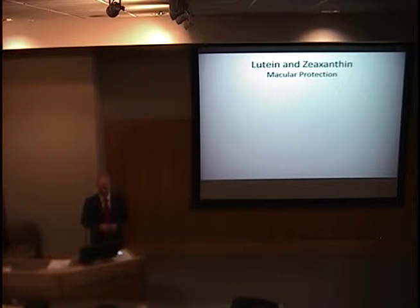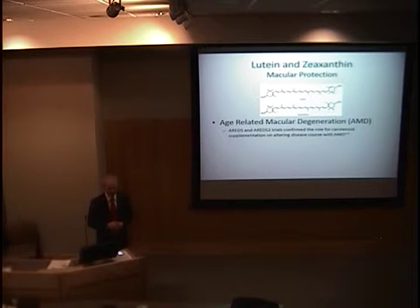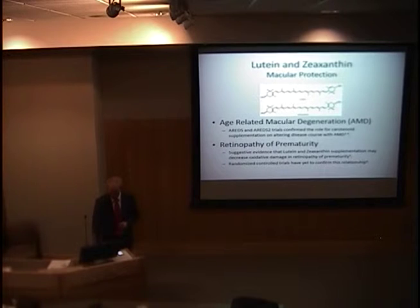The carotenoids lutein and zeaxanthin are of particular interest with macular protection. The molecular structure of lutein and zeaxanthin, with a large amount of conjugated double bonds, allows for the stabilization of free radicals created with oxidative stress. The role of carotenoids in slowing the progression of age-related macular degeneration has been well outlined and studied in the AREDS and AREDS 2 trials. And the potential for lutein and zeaxanthin for decreasing oxidative stress and retinopathy of prematurity is also an area of great interest, although randomized controlled trials have yet to confirm this relationship.